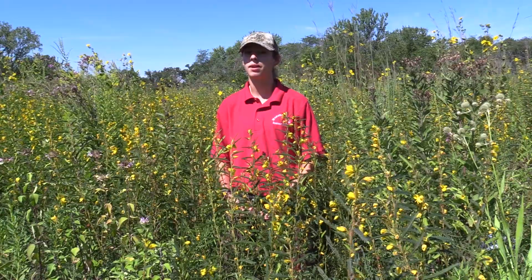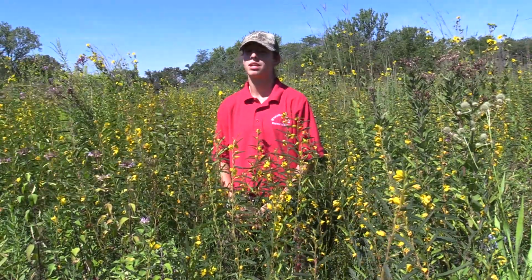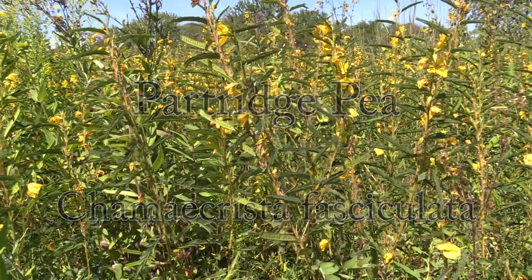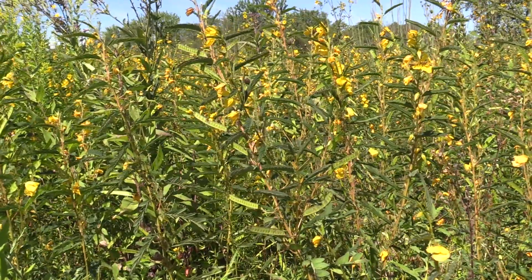Today we're out here again at Pioneer Ridge to talk to you about this bright yellow flower right in front of me, the partridge pea. Now the partridge pea is actually a native legume, so it can grow up to 1 to 3 feet. As you can see, it's decently tall.